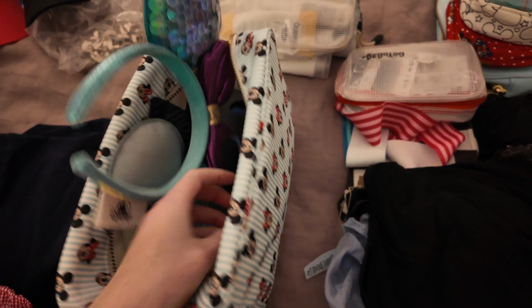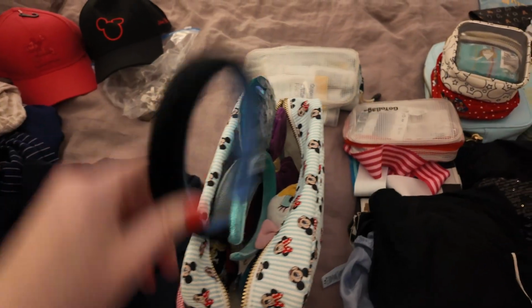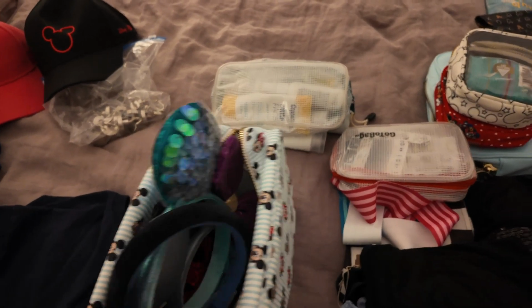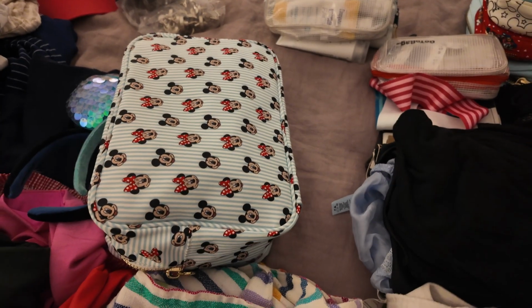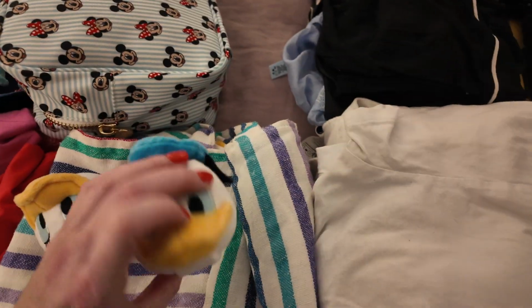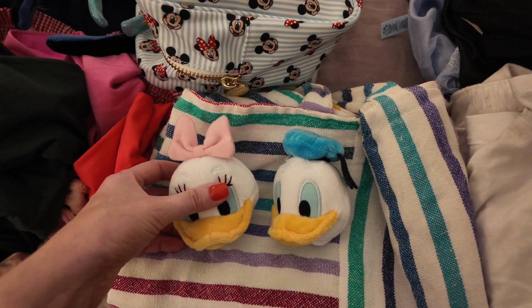And then I've got my Build-A-Bear, not Build-A-Bear, the build your own headband. So it has this. And I thought that the Daisy and Donald would be good. Because Donald has his slide. I guess that's on the Aqua Duck though. I don't know. I just feel like ducks go with cruising, right?